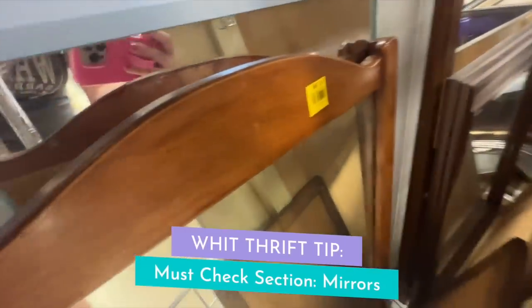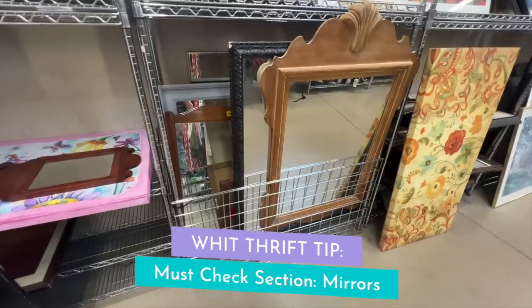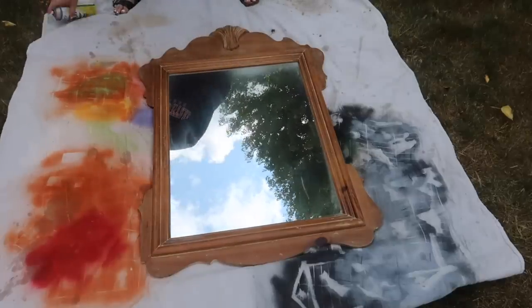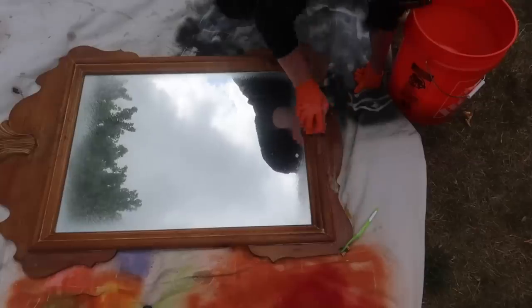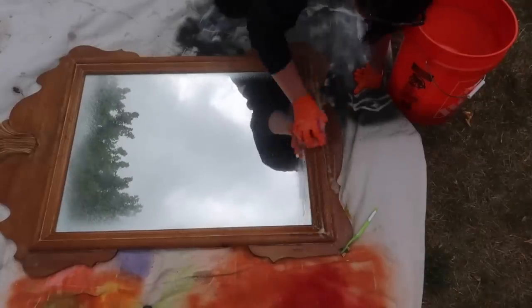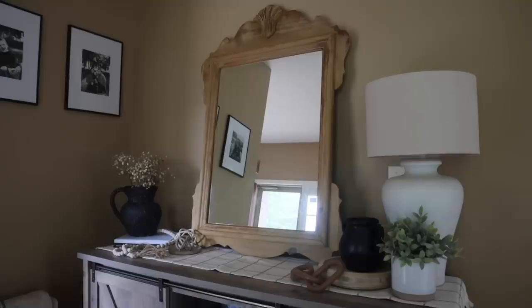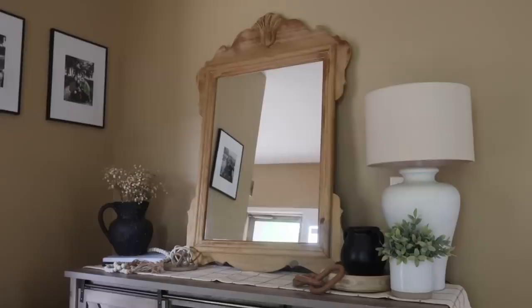Mirrors are also great to buy secondhand. I found this one recently and shared it in my Pottery Barn inspired DIY video. It was awesome because all I had to do was take a little bit of Easy Off oven cleaner, spray it on the wood, scrub it off a couple times, leave it in the sun, and it really pulled out that orangey tone. It got rid of the finish. And so I had a nice, beautiful raw wood mirror, which I absolutely love.